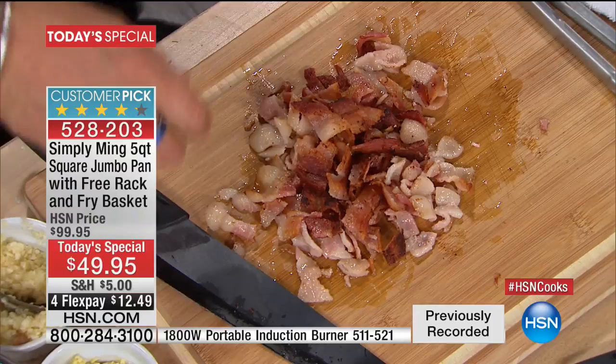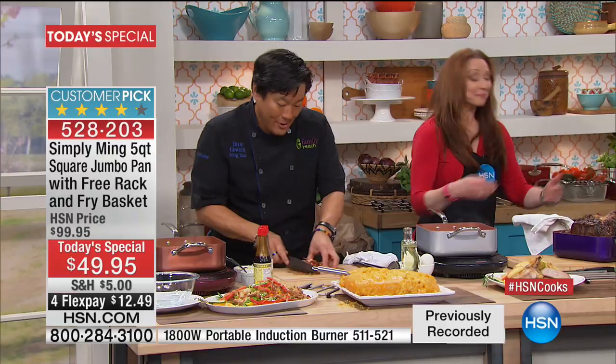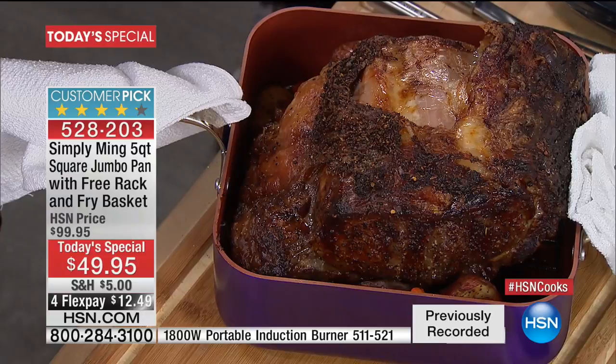Yep. Hello, where have you been all my life? Exactly. I mean, speaking of food porn, that is unbelievable. Anyway, so these were just not to take away from our Brussels sprouts.